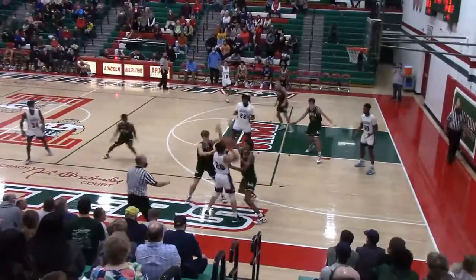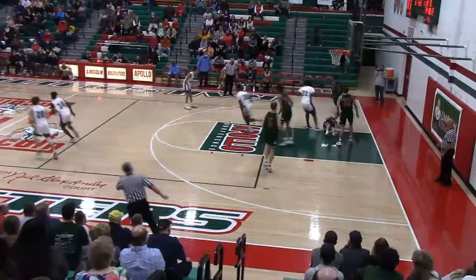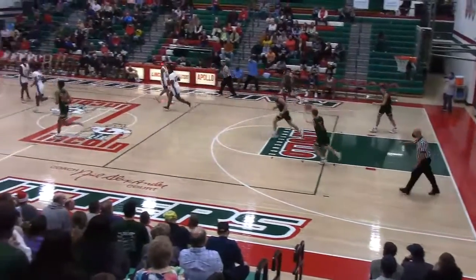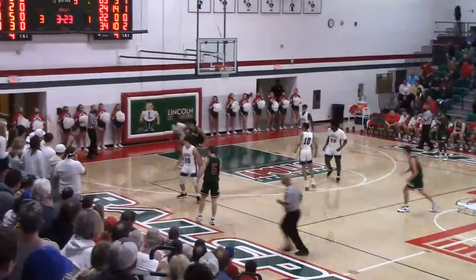Simmons now trapped, looking for help. Tipped away by Saucy. Young got it anyway. Threw the ball up, and Gowan comes up with the rebound as Bivin gets knocked to the floor. 30-21, the Lincoln lead. A minute 11 to go.